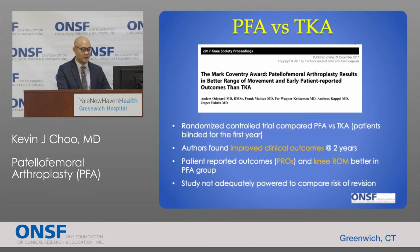To my knowledge, this is the only randomized controlled trial comparing PFA versus total knee arthroplasty. And this was actually an interesting study, again, a randomized controlled trial. Amazingly, the patients themselves were actually blinded for the first year postoperatively, so they actually weren't aware which procedure they had been given during the time of surgery. And here they found overall PFA was generally superior to total knee arthroplasty. Patients had improved clinical outcomes at 2 years postoperatively, and they had better patient-reported outcomes and improved knee range of motion in the PFA group compared to total knee. Notably, the study was not adequately powered to compare the risk of revision.